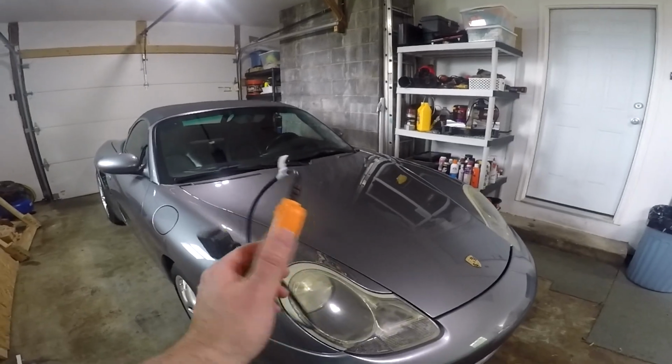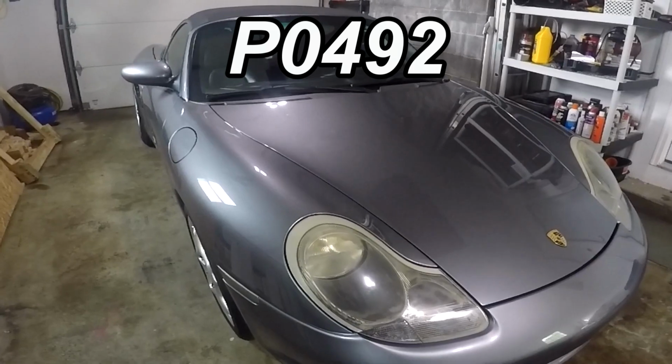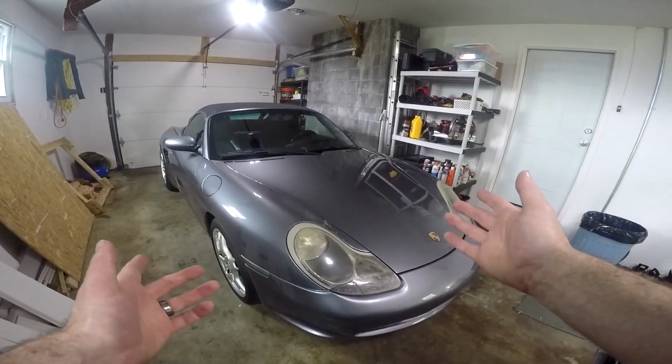So I got out my trusty handy dandy scanner tool and I hooked it up to the car, and I got a code P0492, or secondary air injection system, bank number 2. You might be wondering, what in the world is an air injection system?